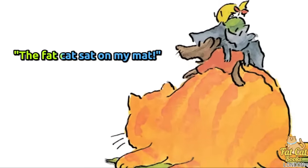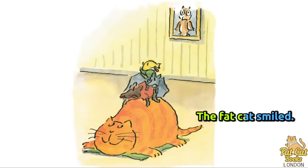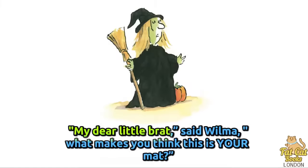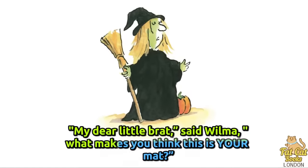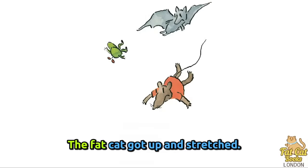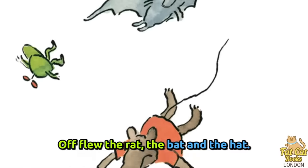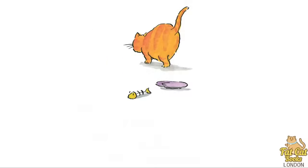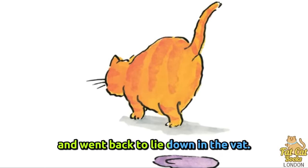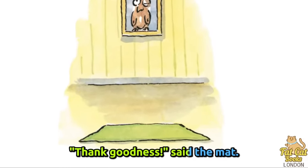The fat cat sat on my mat. The fat cat smiled. My dear little brat, said Wilma, what makes you think this is your mat? The fat cat got up and stretched. Off flew the rat, the bat, and the hat. He ate the fish, licked the dish, and went back to lie down in the vat. Oh, thank goodness, said the mat.